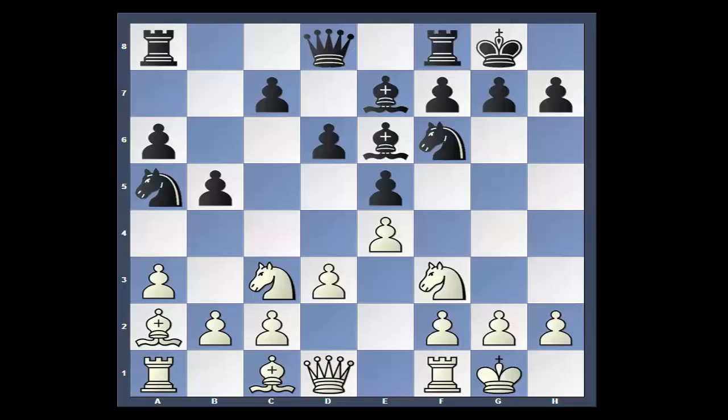These guys like to leave the tension on the board. Well, frankly, I kind of like taking. When rook takes, that rook's in a weird spot. He's going to have to take with a knight instead. We'll take with this knight. Maybe that's the better way to go for white. I'm not really sure. I'm not a Ruy Lopez person.